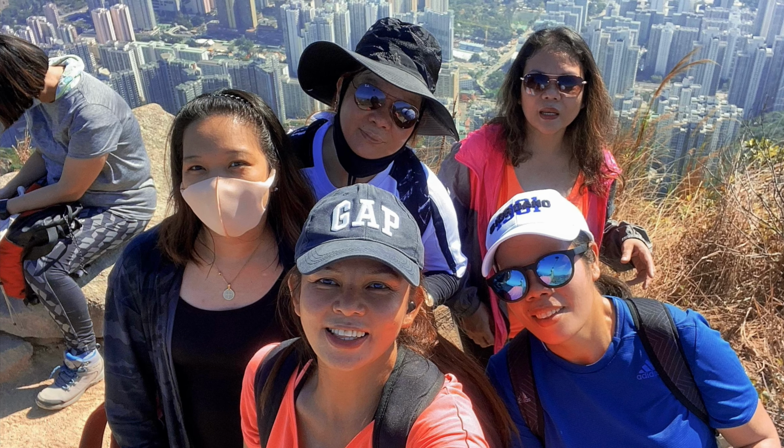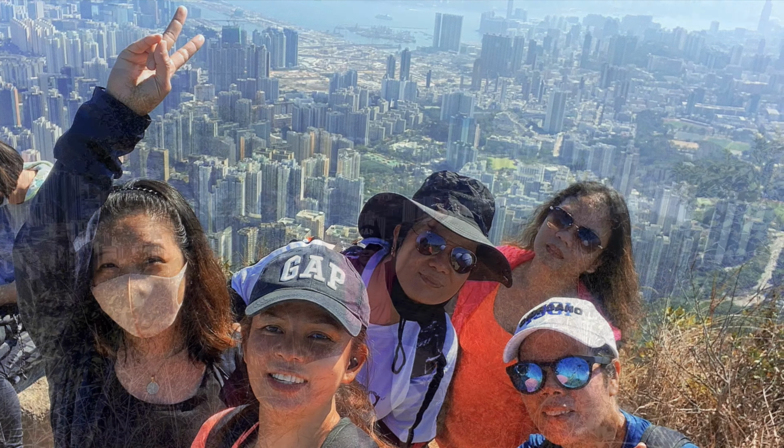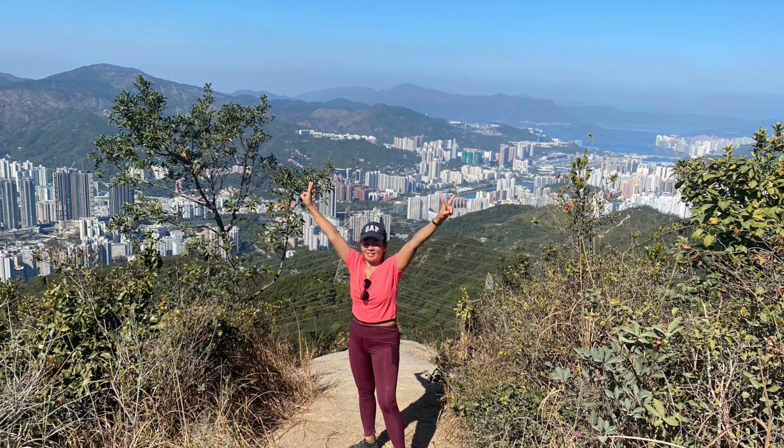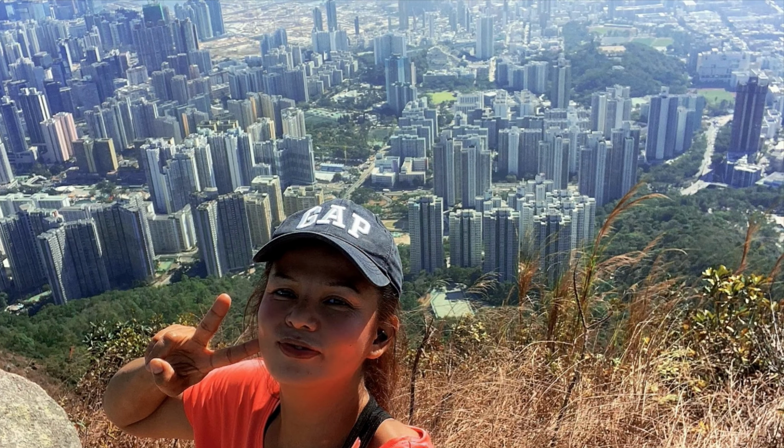Once you make it to the top of Lion Rock, you'll be rewarded with the best view of Hong Kong. You'll feel like you are on top of the world here.